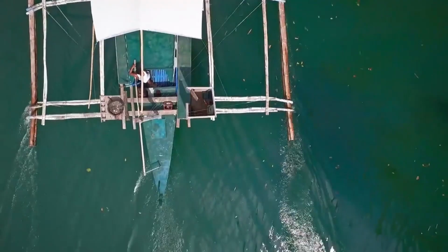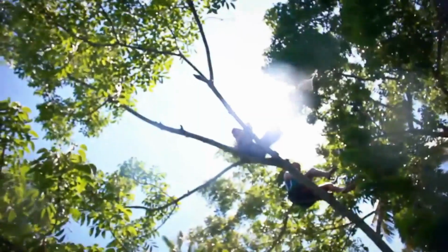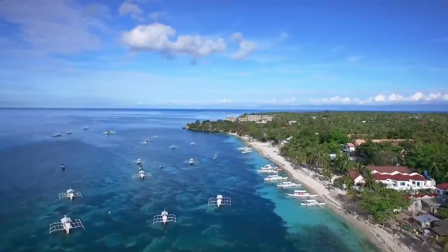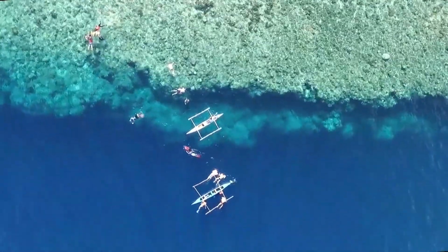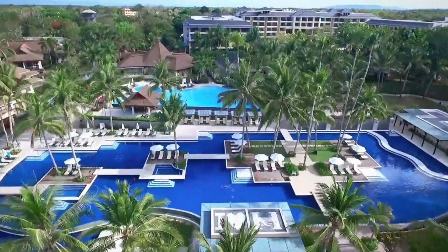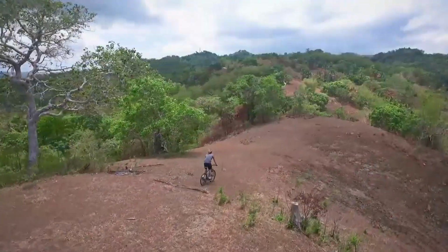Loboc River Cruise and exploring Balicasag Island, a popular Bohol diving spot, you can also go on Panglao Island tours and Philippine Tarsier Sanctuary visits, where you can see the world's second smallest primate. At night you can visit Abatan River and see some of the rarest fireflies.